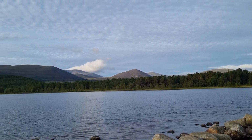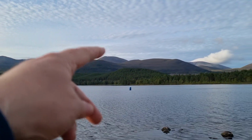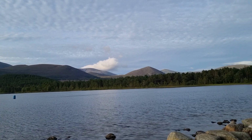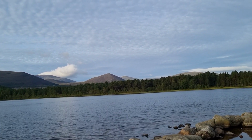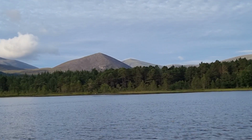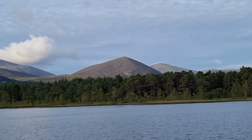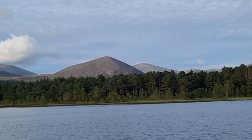It's quite small in comparison obviously with all your major high tops of the Cairngorms over there, but we thought we'd go for a walk up that hill as I've never been up it before. Looks a lovely day for it. I think it's supposed to be quite warm in the afternoon. So we'll see how we get on.